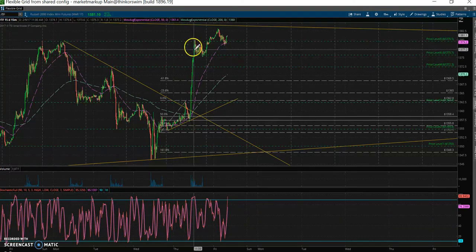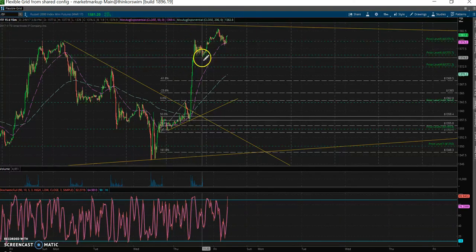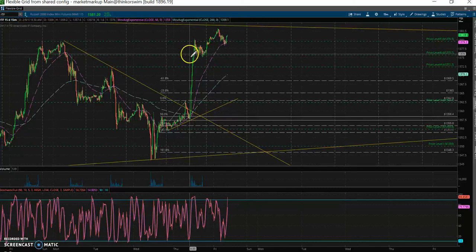Obviously I could have ridden it up a little farther, but it's late in the week. I've had a good week. I don't want to risk any of that. So those were the trades I wanted to recap.